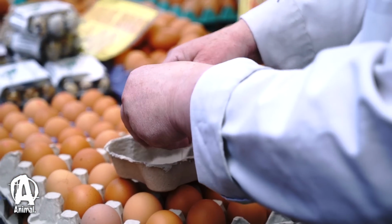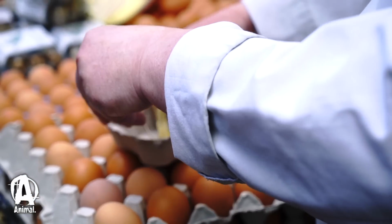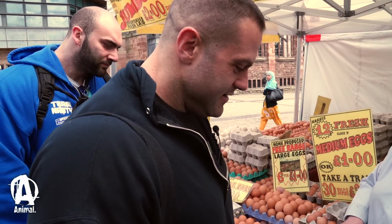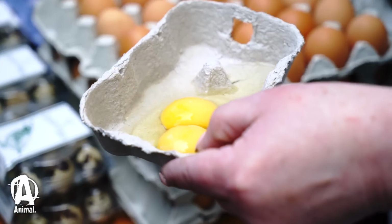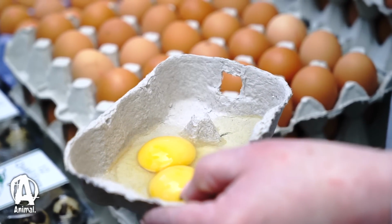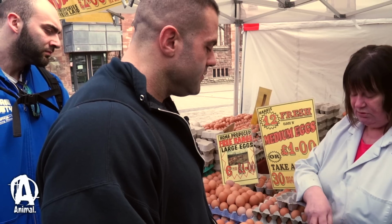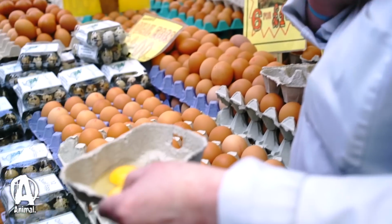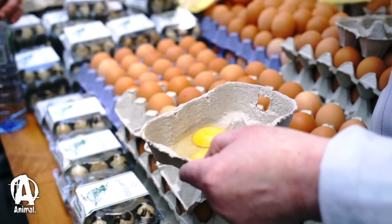Okay. And you've got two yellows in there. Oh yeah. Happy hens. Two yellows. We get a lot of Chinese customers, the high Chinese community in the Birmingham city centre at the moment, and they say, if you get two yellows, a good omen, and they're very, very happy if they get two yellows. Huh. But you knew that was going to be. Yeah. But how? The size of the egg.